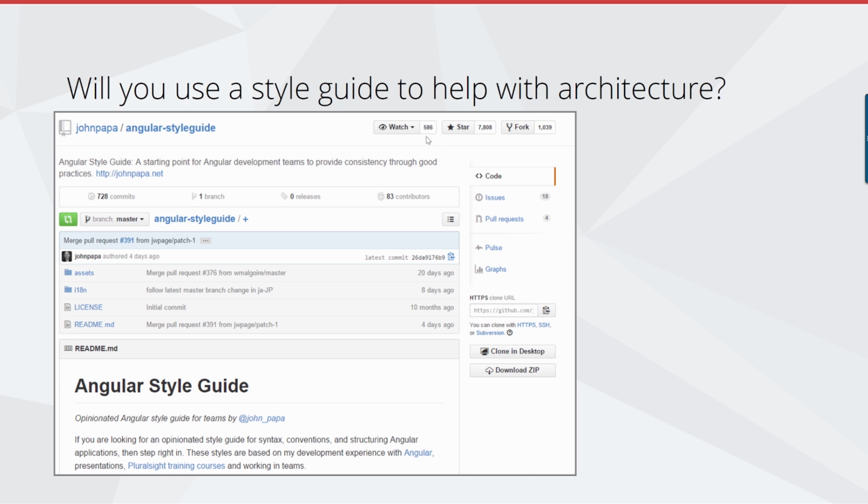And if you haven't seen this style guide from John Papa, it has more than 7,000 likes now. I think it's up to 10,000, which is more than TypeScript has on GitHub. It's amazing how popular this style guide is. You should read it. If you're new to Angular, or you've been doing Angular and you haven't read it, grab a teammate and go through it. It's definitely a huge amount of great learning there from a lot of people's input and best way to structure an Angular application.